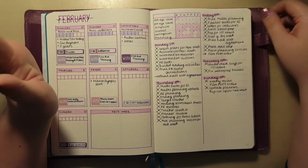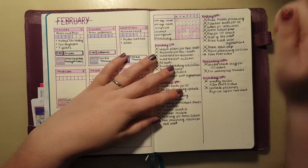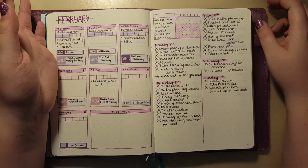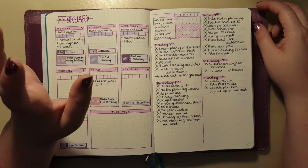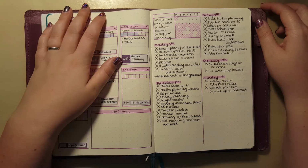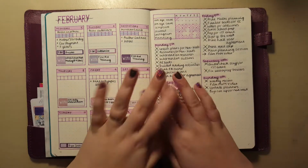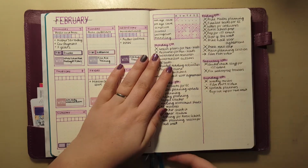I sit there the night before, 9:30, 10 o'clock at night probably, and just go, right, I need to get blah, blah, blah, blah, and scribble down everything I need to get done the next day. And as simple as that sounds, it's something I haven't really done, and it's been fantastic. So I'm going to try and emulate this spread for the next week.